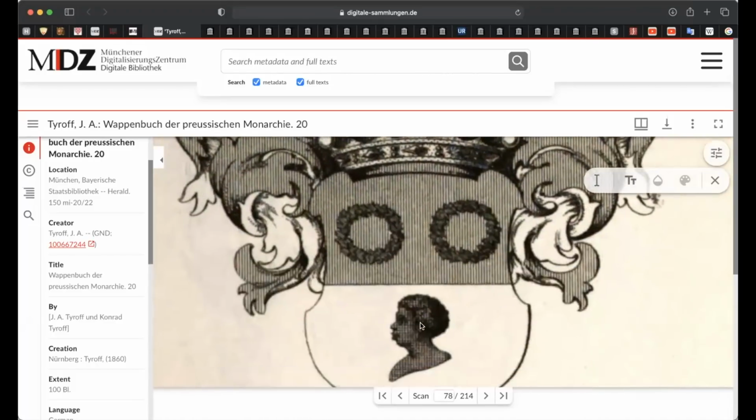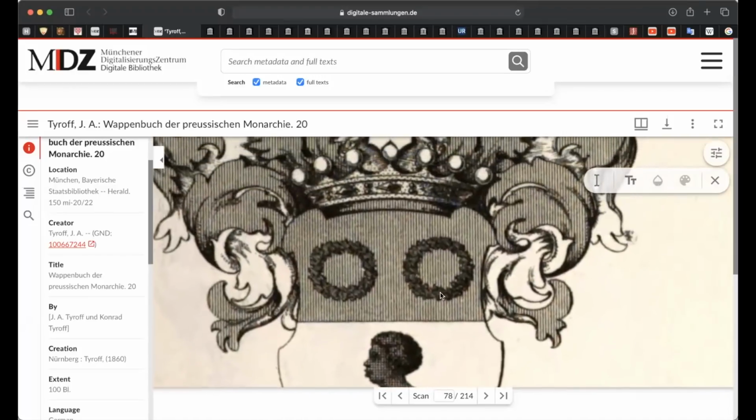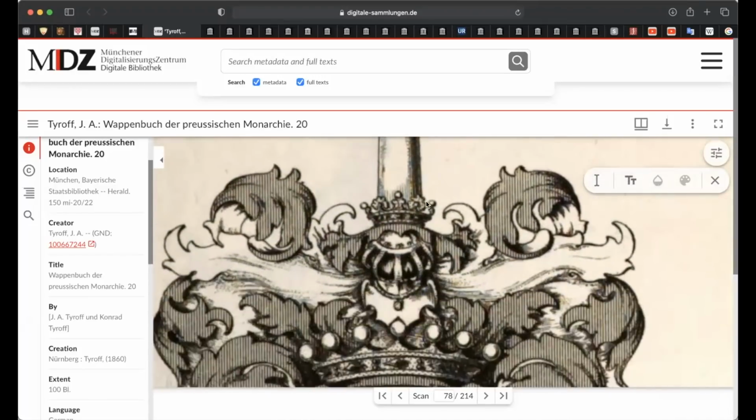This is not a slave or Moor captive. We read what it said. It didn't say anything about that. It said noble families of Prussia. Okay? As you can see.